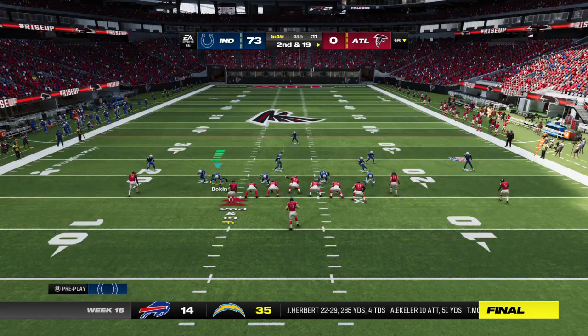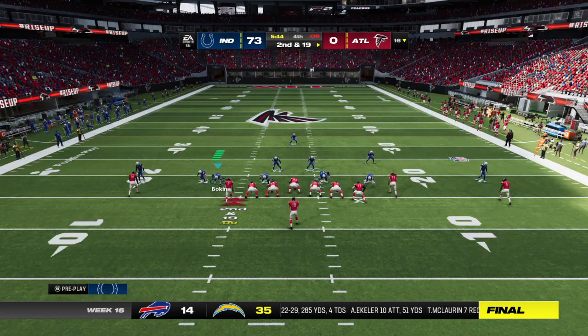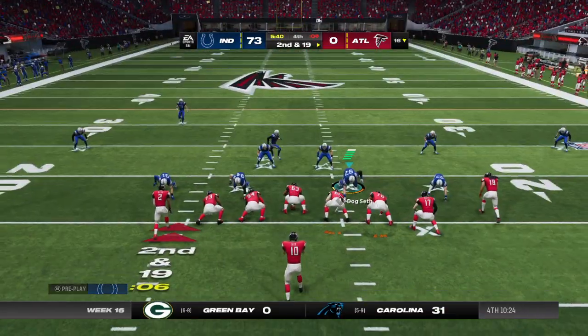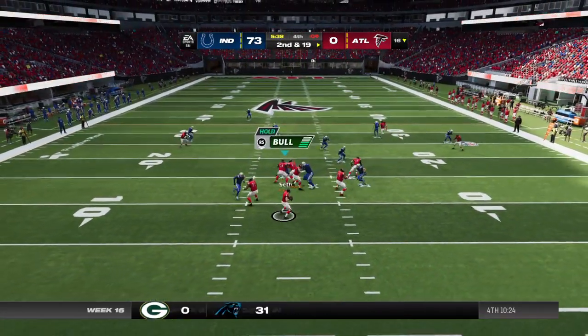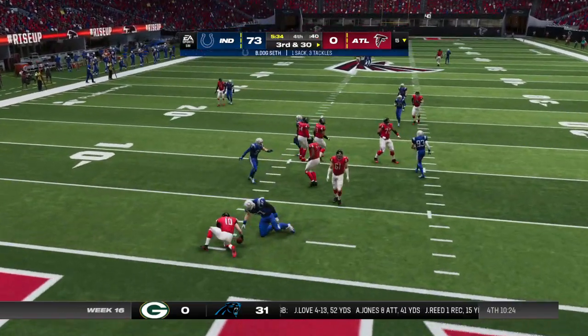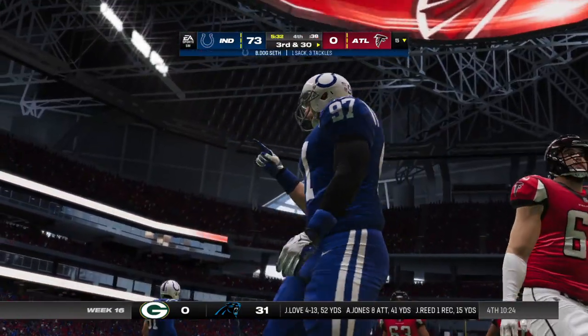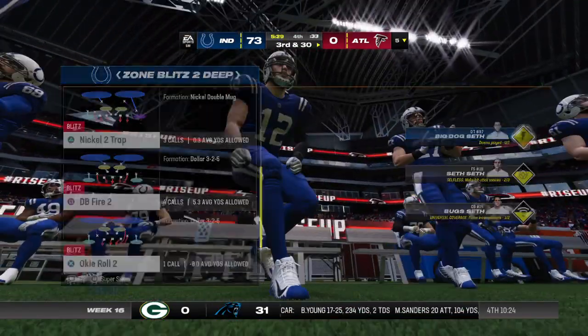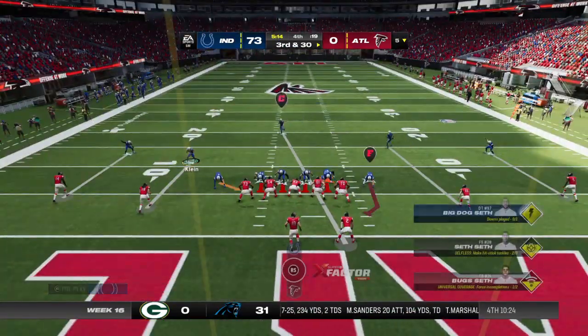And now they'll shift things around. Looking to throw on 2nd down. Beck. Under pressure, and they got to him again. That winds up pushing him back 11 yards on the sack. And that'll bring up 3rd.